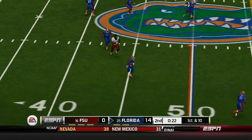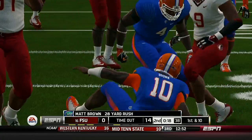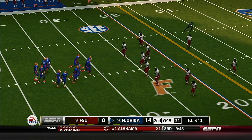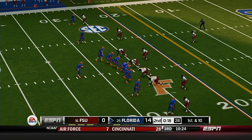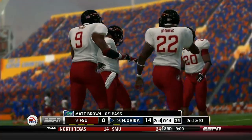Scrambling around. He's at the 40. He's taken down at the 27. So you've got a guy who's not only liable to beat you with his arms, but with his legs, too. That is a tough quarterback to stop. First and 10. Ball on the 27-yard line. Just throws this one away.